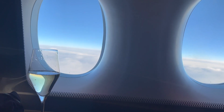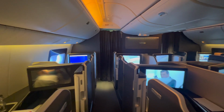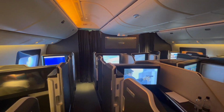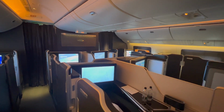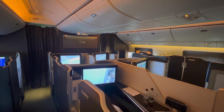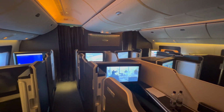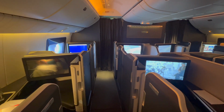Once we were airborne, I decided to take a quick walk through the first class cabin. As you can see, this premium heavy route still only has 8 first class suites on board, making the cabin feel pretty exclusive. With the fully closing doors, this is a competitive hard product. In terms of transatlantic competition, I'd argue that this is one of the strongest options.